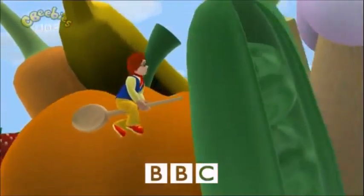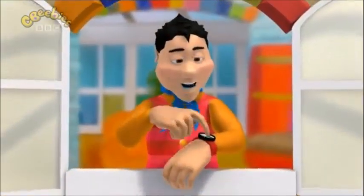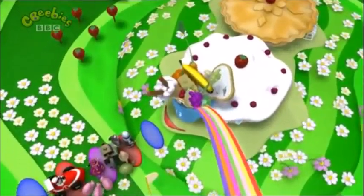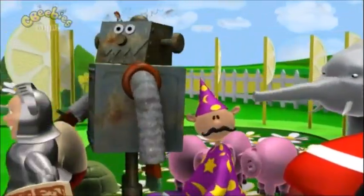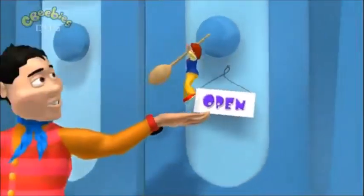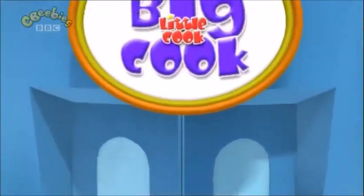To a cafe. Big cook, little cook, want you to come and play. Meeting all the friends we cook for, sharing stories, trips and fun. Big cook, little cook, we'll cook for everyone.